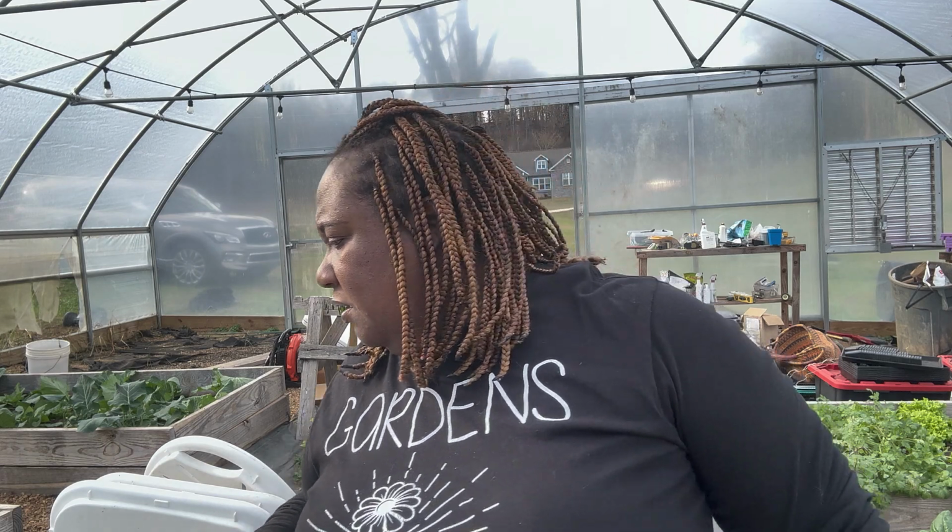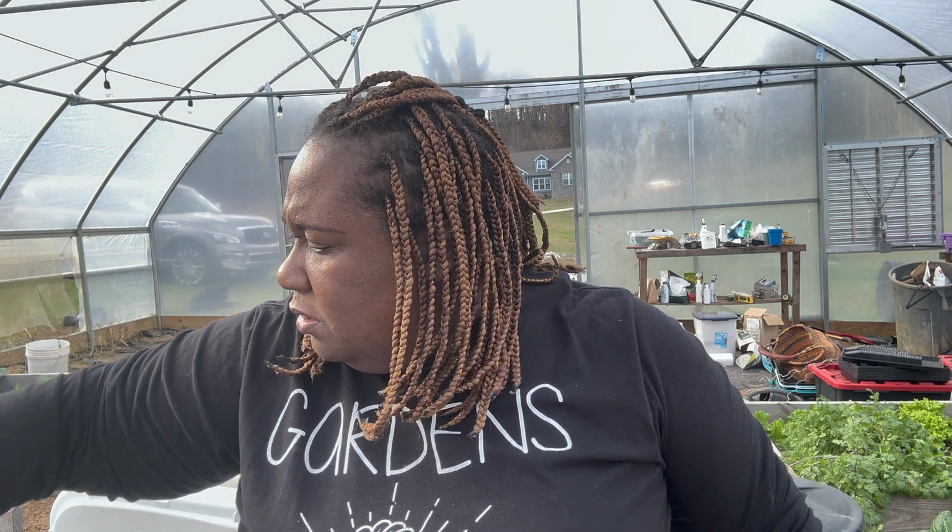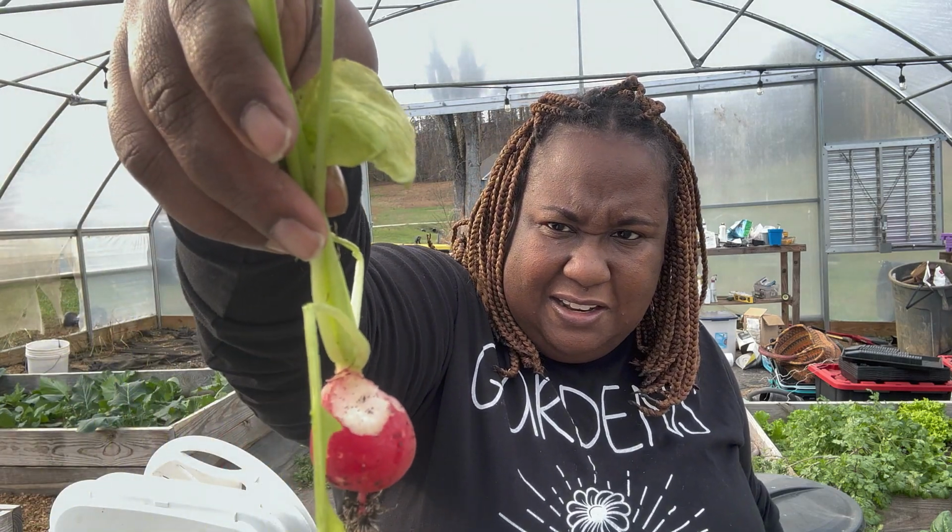And I don't think these radishes are any good. As a matter of fact, a lot of them are bitten. So let me show you. And again, they're long overdue. They should have been, but look at that. You guys can see that.